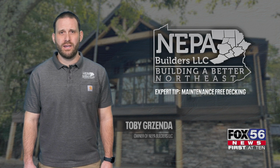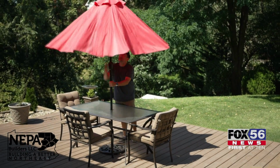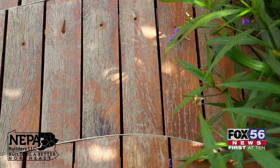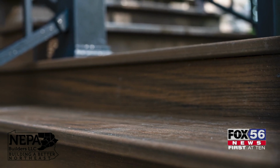We live in Northeast PA, so we all know that our fun in the sun is limited to a few short months. Having a maintenance-free deck means that you get to enjoy your outdoor living space, especially when the weather is nice. If you're frustrated with having to reseal or retreat your deck every year, then maybe you should consider replacing it with materials that don't require maintenance and can save you valuable time.